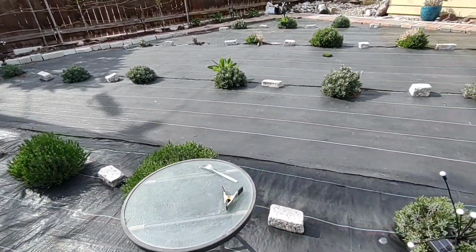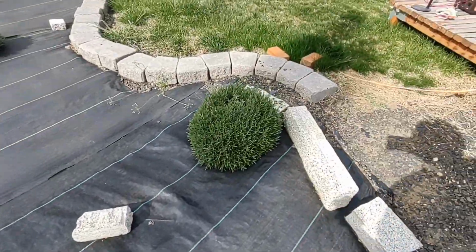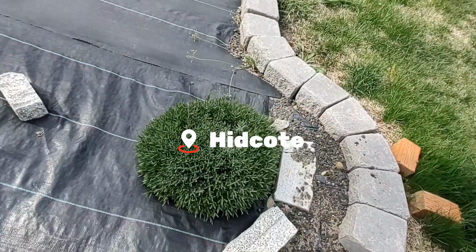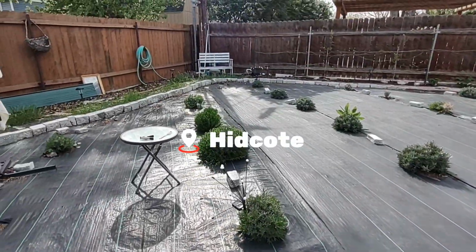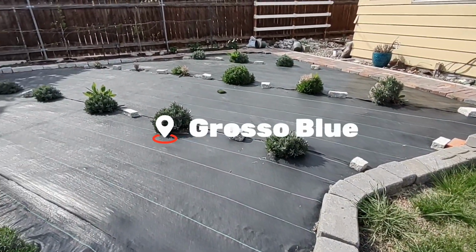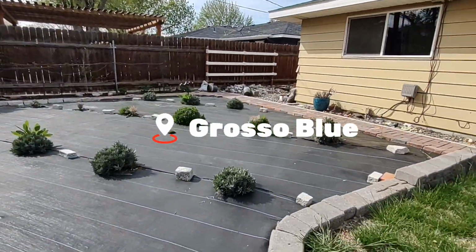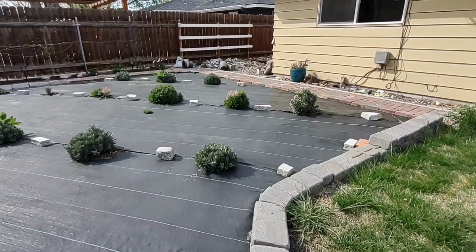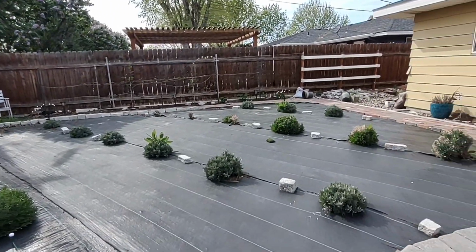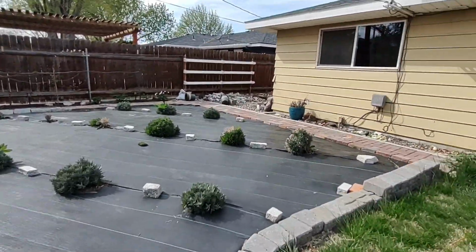These five right here are Hidcote, and they are purple. Next to it is a Grosso Blue, and it's purple too. It's from France. Even though the heads right now and the base of them are small, it's going to be the largest because the stems on the Grosso Blue are like 18 inches. Big, long flower spikes on the Grosso Blues.